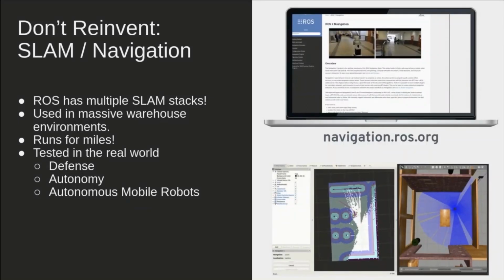Another important tool in the ROS ecosystem is navigation. ROS has multiple navigation frameworks. I'm going to talk briefly about the NavStack, which is a SLAM stack for ROS. So what do I mean? What do all those words mean? SLAM stands for simultaneous localization and mapping, which is, hey, I need a robot to move around an environment, figure out where it is, and figure out where all the walls and obstacles are. And basically the NavStack handles solving that problem for you.